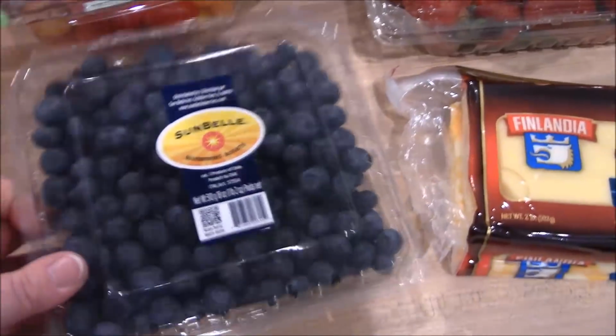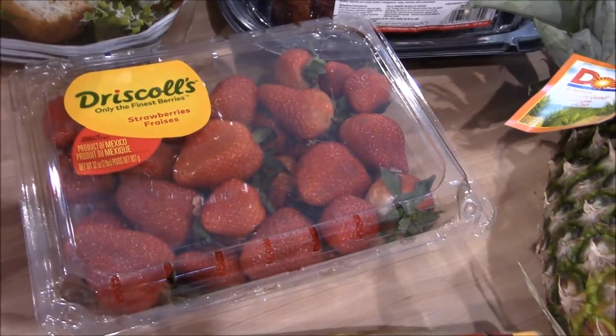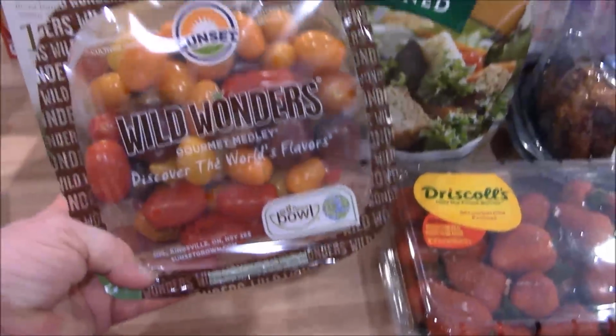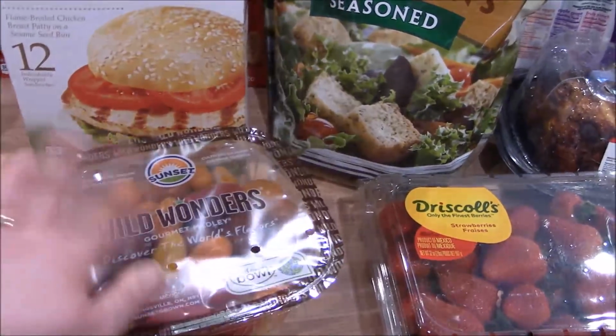They had good prices on berries today. I got a package of blueberries, a package of raspberries, and a package of strawberries. And then I also got these Wild Wonders cherry tomatoes. It comes with red, orange, and yellow cherry tomatoes. Those are good. We like them in salads.